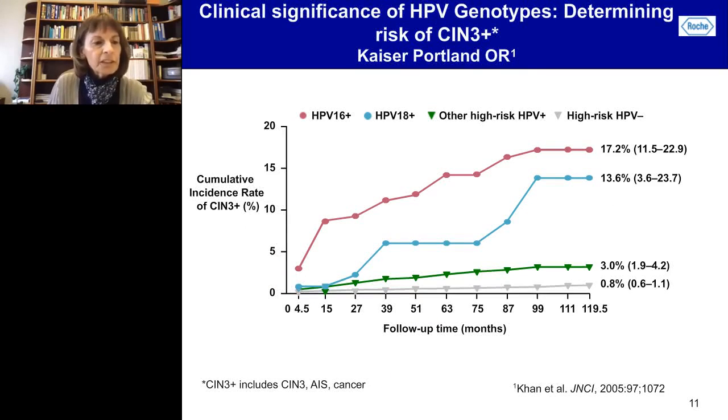So what is the significance of the various genotypes to screening? This slide shows results from a study conducted at Kaiser Permanente, Portland, that was the first large prospective study to examine whether the value of HPV testing could be optimized by using separate detection of the most important genotypes. In this study, women had their HPV status determined at baseline and then were followed for 10 years to see what their risk of developing CIN3+ would be.